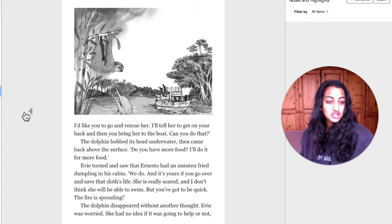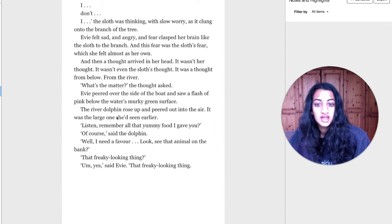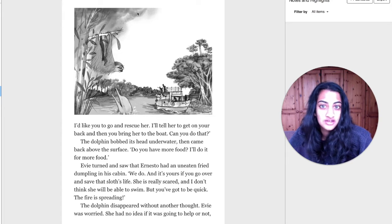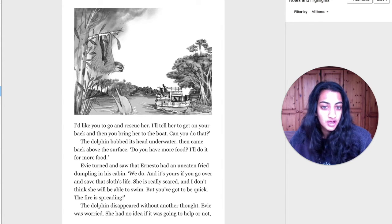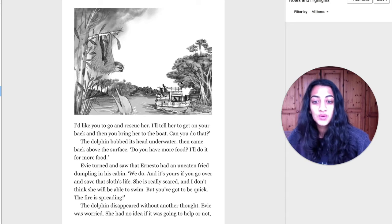So that's this passage of Evie in the Jungle. Let's just recap what's happening in the story at this point. You can see from the picture, there's the sloth that Evie saw, who was scared because, as you can see from the smoke at the top of the picture, a fire is spreading through the forest. And they've persuaded these cheeky little dolphins to help the sloth be rescued. But the only way they could persuade the dolphins was by offering them some food. And here's the boat that Evie is on with her tour. Remember, she's with her dad, and Ernesto is the person who leads the boat tour. Did you find any words with prefixes?